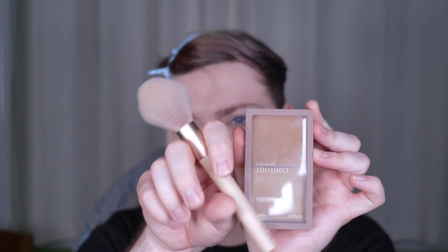I'm going to set quickly in a few places with the Dior cushion powder and the Sonia G Designer Pro. Going to do a little bit of sculpting with the Etude Contour Powder Duo and the brush that it comes with.